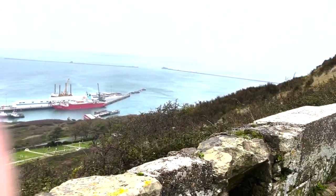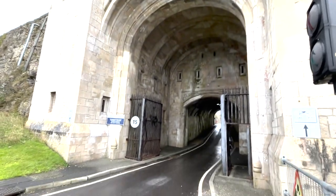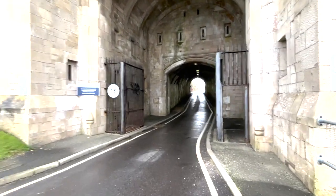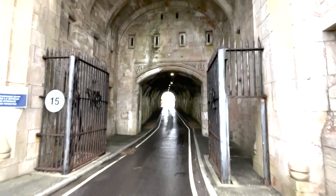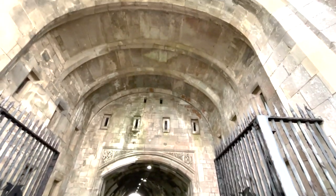Absolutely incredible. And if you look at the actual architecture, it's absolutely beautiful. And these old steel gates as well. It's incredible. It's really intimidating. Really crazy. It's absolutely beautiful. But anyway, it's cold.